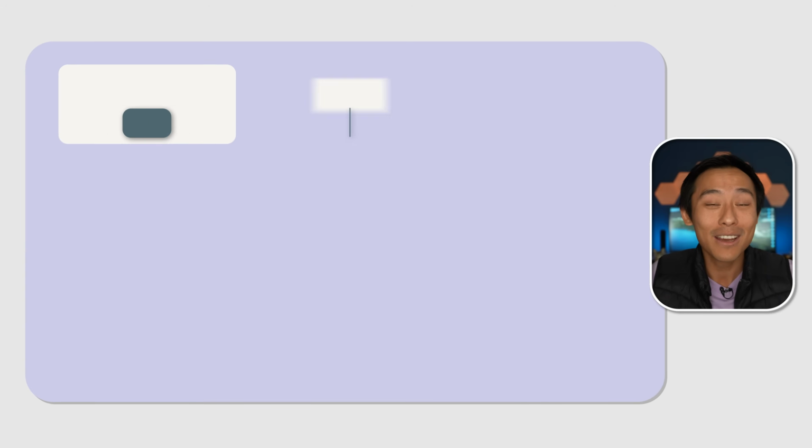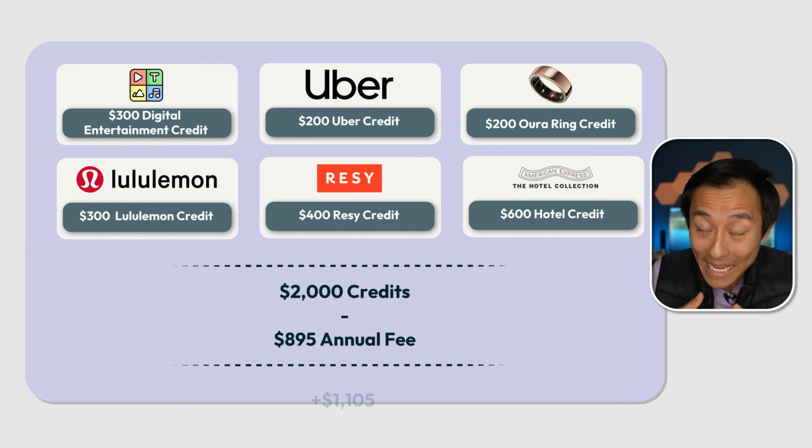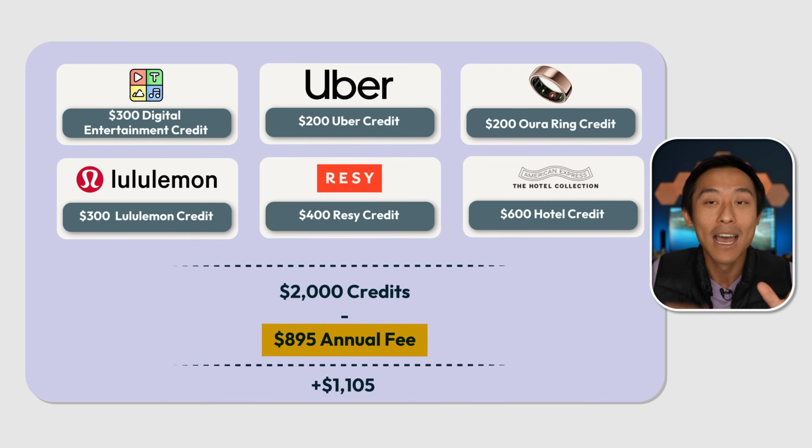And lastly, the American Express Platinum right now is an absolute no-brainer for me because it effectively pays me close to $1,000 a year just to have the card. Yeah, that's right. Even though the annual fee is $895, I get enough benefit from these credits that I am effectively paid almost a G for it.